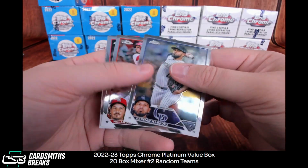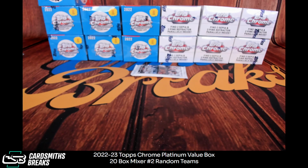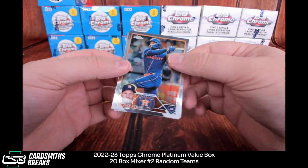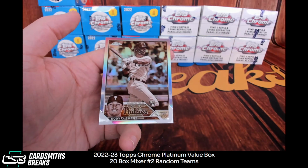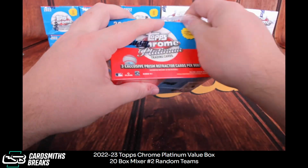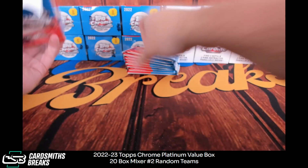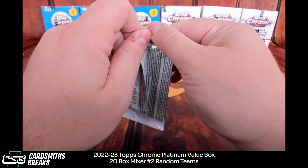There's an Ohtani base for the MVP buyback. Paul Goldschmidt, last year's MVP. Cody Clemens for the Phils. Sepia rookie. This is the fourth box of Chrome Platinum, if you're scoring along at home.